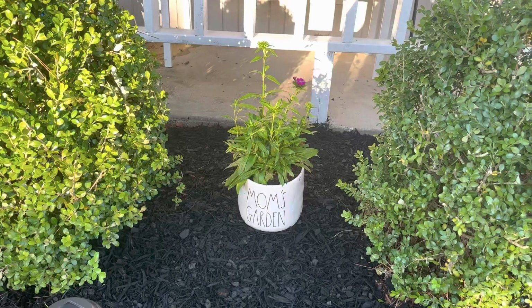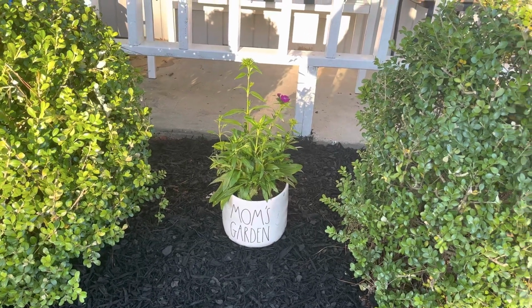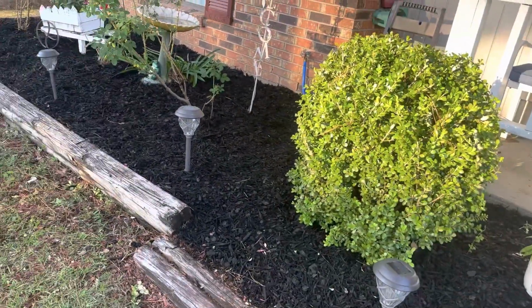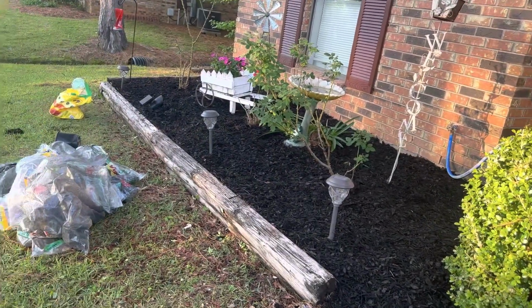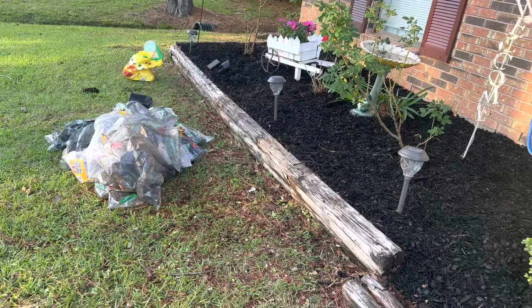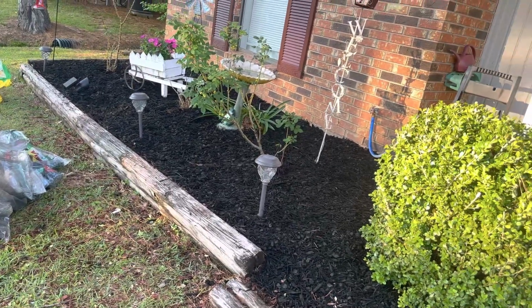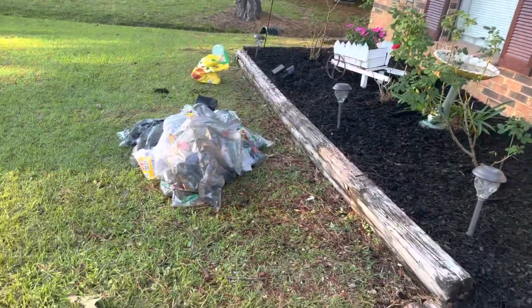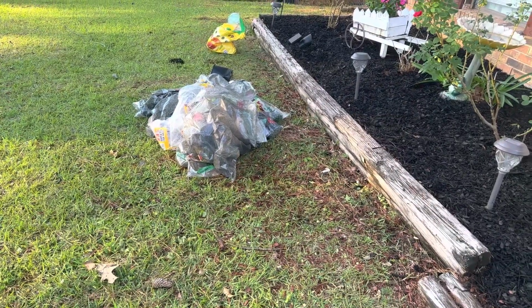Oh, super cute. What, the gnome? And now we're gonna water them really quick, like the roses and the flowers and stuff like that. Josh is about to get a trash bag to put trash bags in.